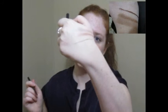Then I got the eyeliner, and it is in bronze, which goes really well with that entire kit. You can see that there. It's really nice. I really liked that. It's a really pretty bronze color. Very pigmented.